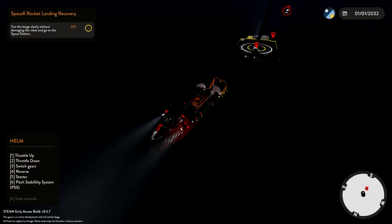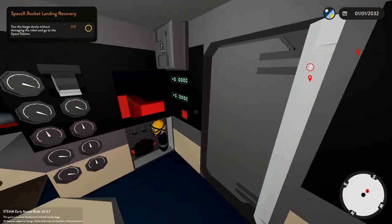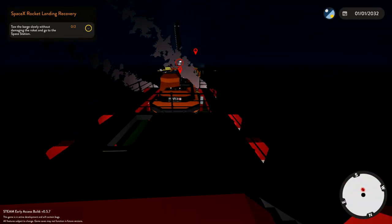Can't see if we're moving. We are. We are definitely moving backwards. All right, cool. Good. Let's go ahead and leave this here then, and we'll try and go out here and connect our connector.